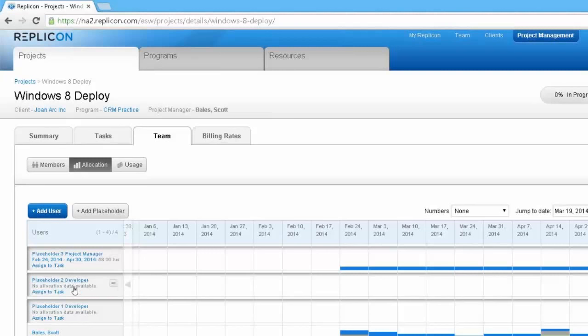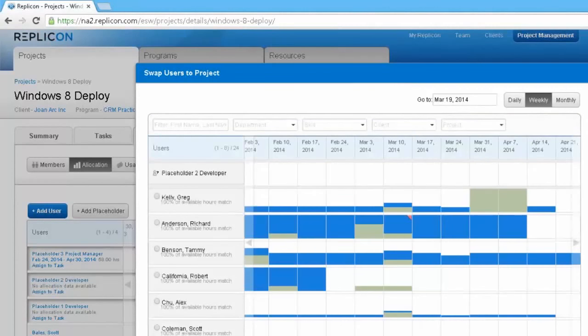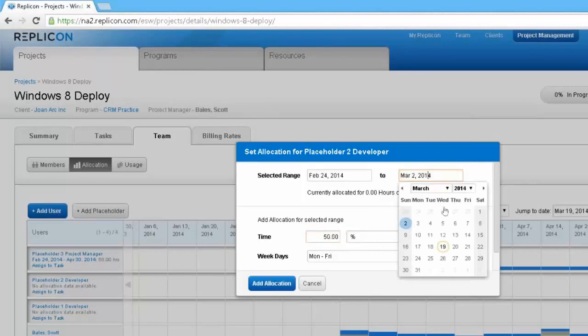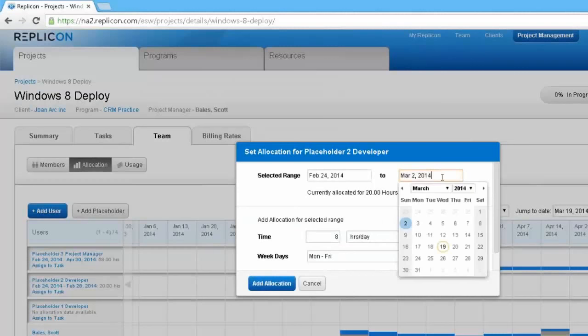I could do the same for this other developer, and sorry, this exists for the project manager. And for developers, I'm going to go in. Before I do that, I'm going to indicate an allocation. So I want him spending half his time on this project right till the end of April, again. And then we could potentially ramp him off the project or reduce or increase their allocation, and I didn't put the right date in, so bear with me.